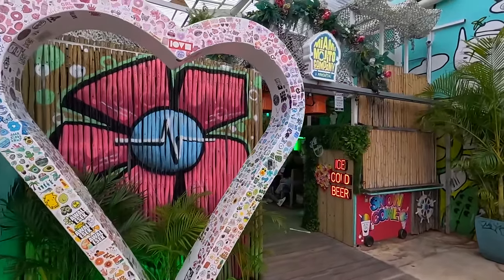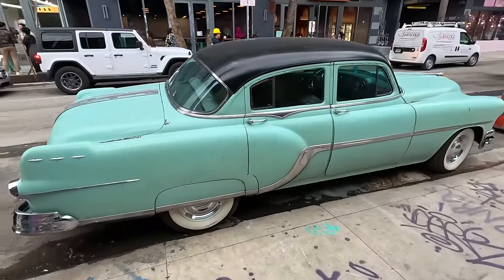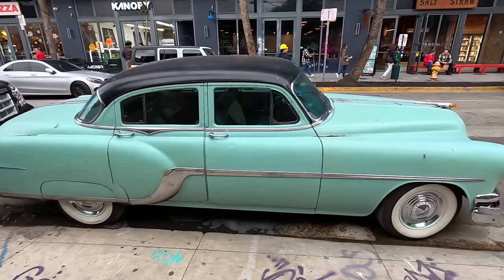Got a guy doing graffiti here right now. More classic cars like we saw in the Miami Beach area.